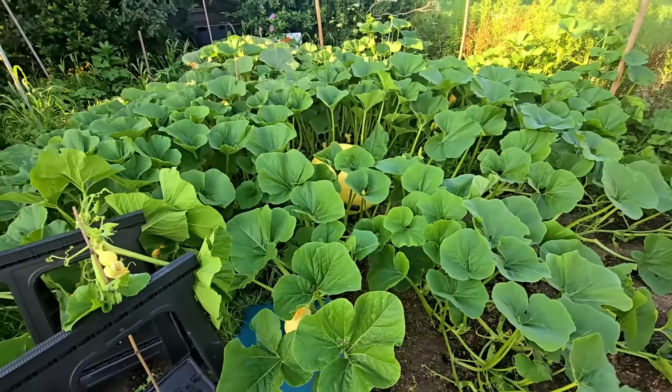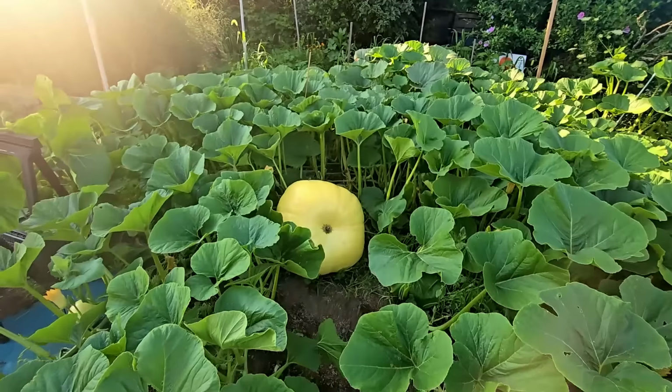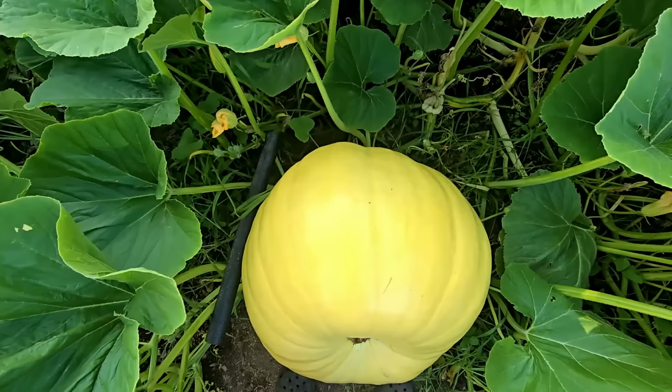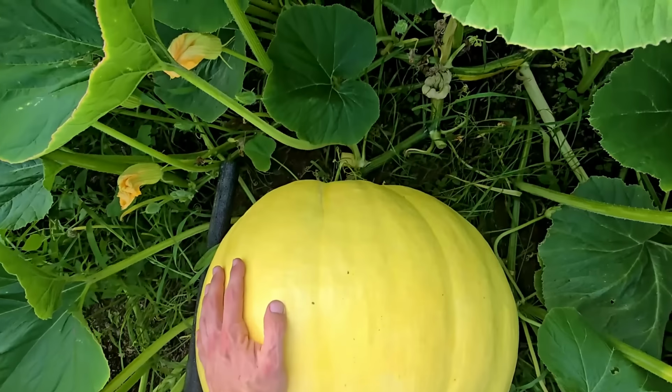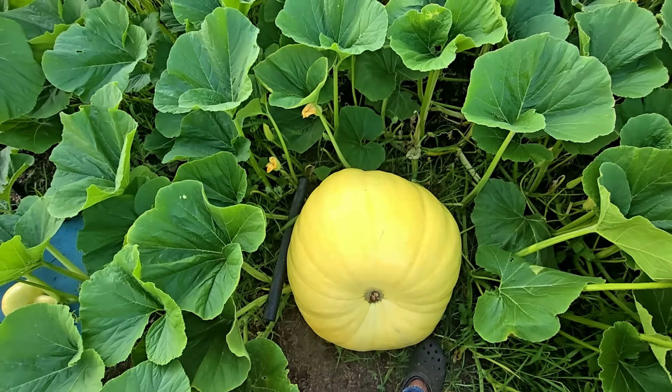I did take a measurement on the big one over here, and we are estimating this one to be about 142 pounds. Look at the size on this pumpkin. Now she is looking gorgeous, but I am fearing that she might go soft on me. To grow a big pumpkin, you need to pump a lot of nutrients into her, and I don't think I've been getting enough here with the rain.